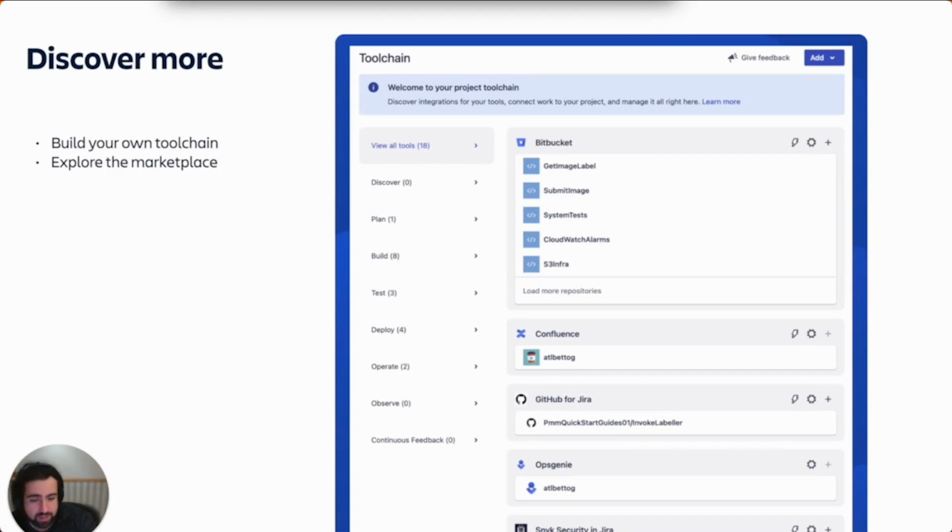I always recommend at least getting started with source code management and CI/CD. Maybe try to integrate Figma and some of those planning tools like Miro if you're using them, because they can really help your team with their workflow. You can also explore more of our integrations in the marketplace.